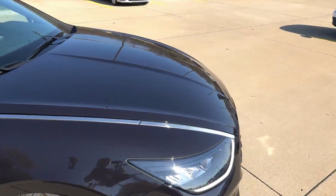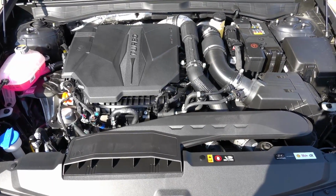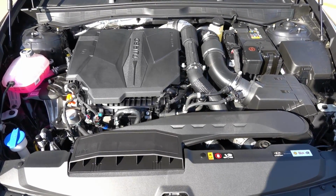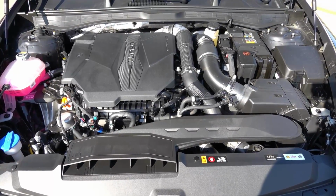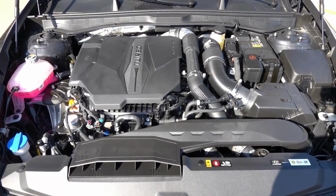Let's go ahead and take a look underneath the hood, see what powers the Sonata N-Line, and then we'll go ahead and wrap up this video. Under the hood, you will find the 2.5 liter turbocharged 4-cylinder paired to the 8-speed wet dual clutch transmission. The engine puts out 290 horsepower and 311 pound-feet of torque through only the front wheels, as all-wheel drive is not available with this particular engine and powertrain setup or on the Sonata at all.